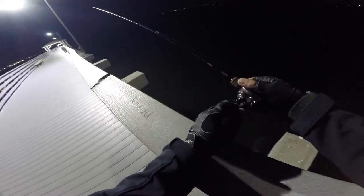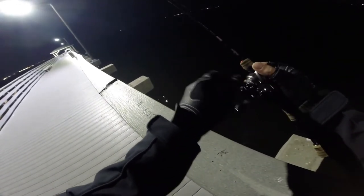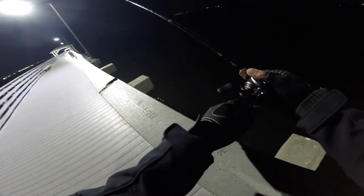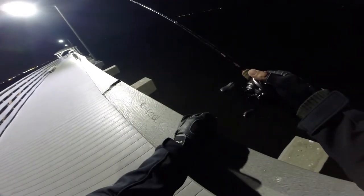I think I gotta give it more weight. The wind is just blowing my line. Can't work the lure. I'm gonna have to put a heavy jig again. The 1/16 ounce is just not gonna cut it. All right, let's get her back and get a bigger jig. We're gonna keep using the Gulp Minnow.